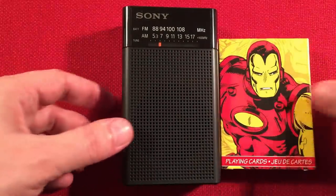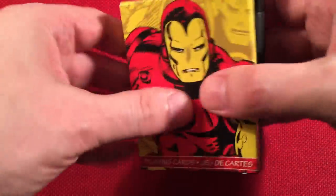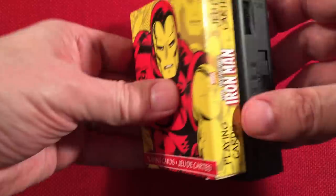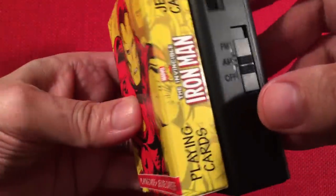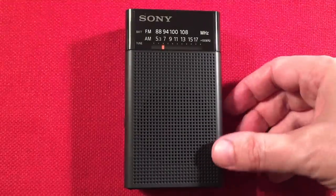Deck of cards. Standard playing cards for size comparison. 3x5s. There you go. Iron Man, he's the man with the master plan. He loves the P27 from Sony Land. He's Iron Man. Rocket down. He's Iron Man. Okay, so there you go.